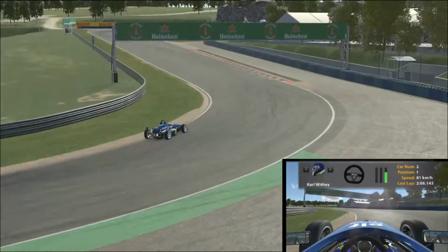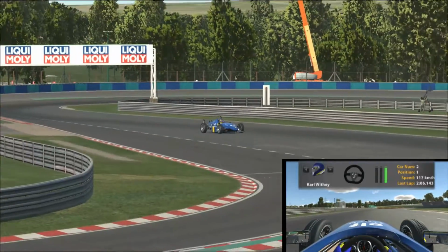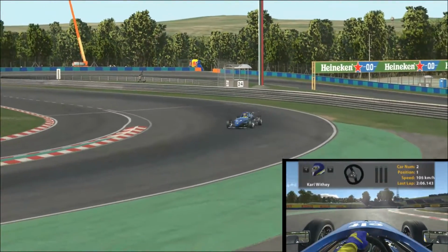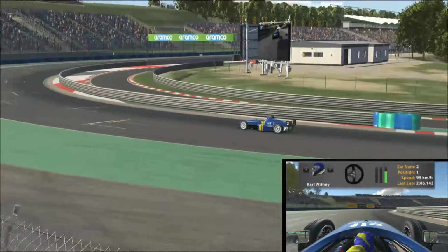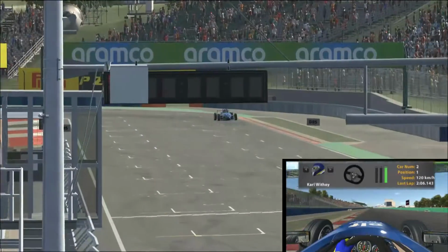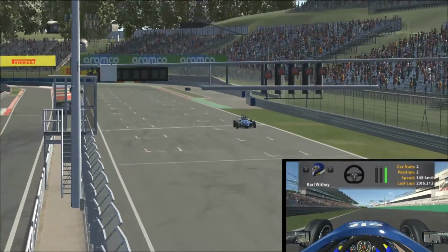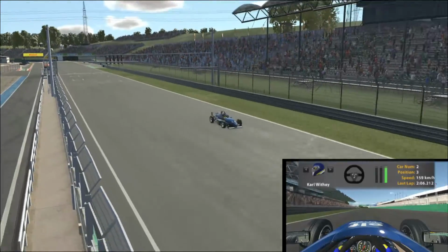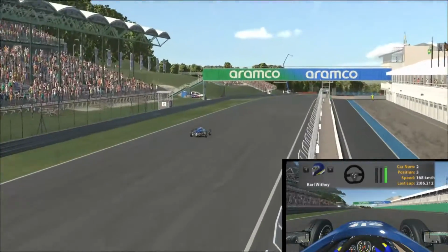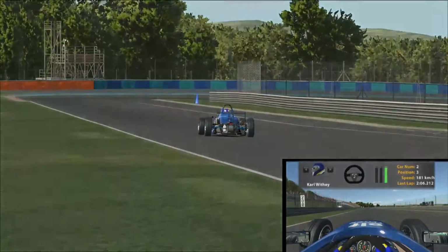So this is the last qualifying lap, and this will be good enough to get us a fairly decent position. We're currently sitting in P1, which is nice. Been a while since I've had a pole position. We dropped down, I think, to P3 right now. And this lap was just a tad slower, I think, so we just miss out on the qualifying. Okay, let's skip ahead to the race.